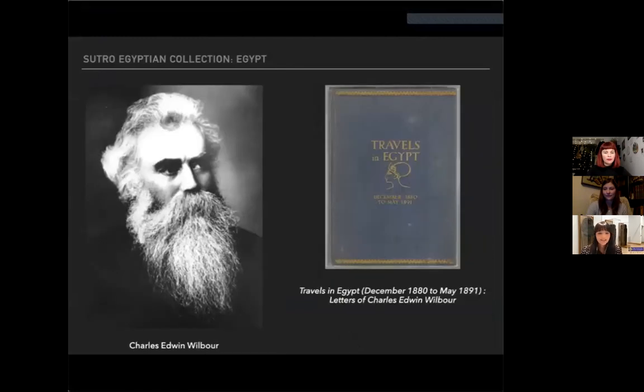But the key piece of evidence to really understanding this acquisition of the collection came from a publication of letters written by a man named Charles Edwin Wilbur.